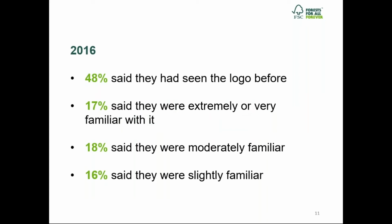The following year, we continued to tweak the questions we asked and how we asked them. The survey was conducted face-to-face via GfK. We asked respondents not only whether they had seen the logo, which 48% said they had, but also how familiar they were with it.